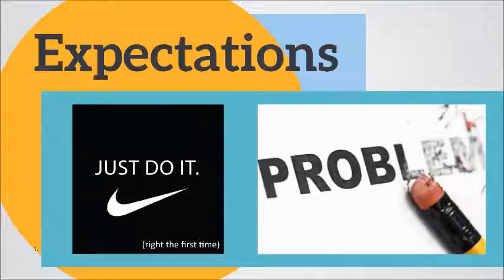But usually asking those questions and setting expectations, they call it managing expectations. We won't cover that in great detail today, but it's about helping the customer understand what's realistic. It's not realistic to order it at 5 o'clock and expect it to be there at 10 in the morning if it's going on the truck.